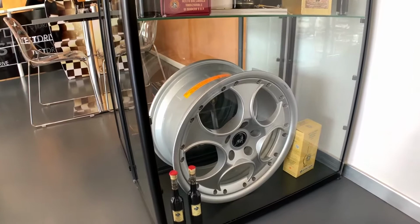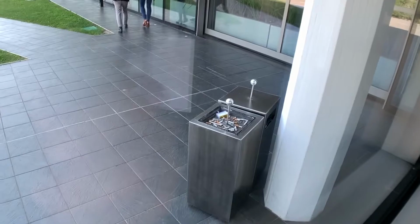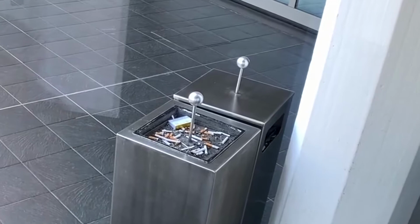I've been coming to the Bull Bar for the last 4 years, and this wheel is the original Murcielago wheel. If you look at the trash cans and the ashtrays, you can see where all those disused manual gear sticks went on the Murcielago.